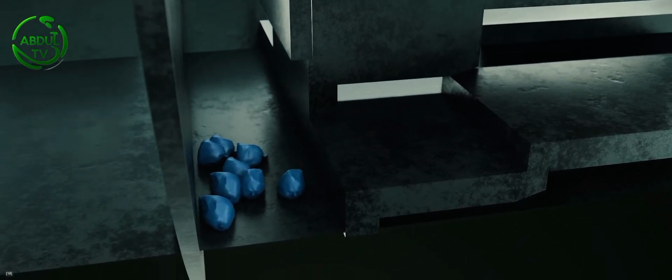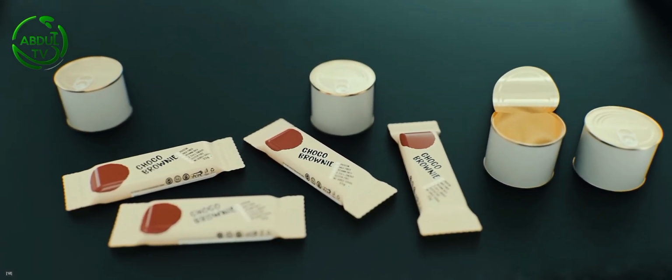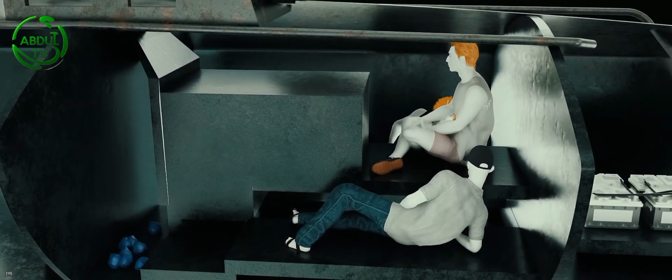The men have no proper beds and use plastic bags as toilets. For food, they have the choice between energy bars, rice, or cans of sardines. There's only 1 proper seat, so 2 men must lie down at all times.